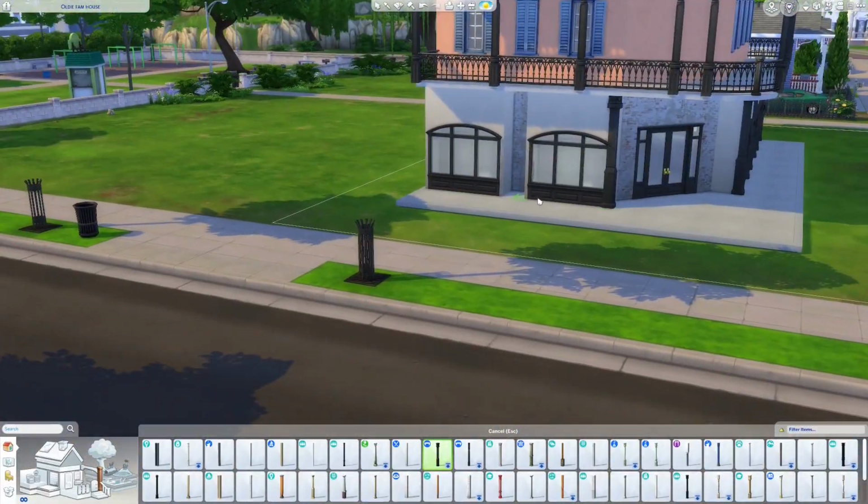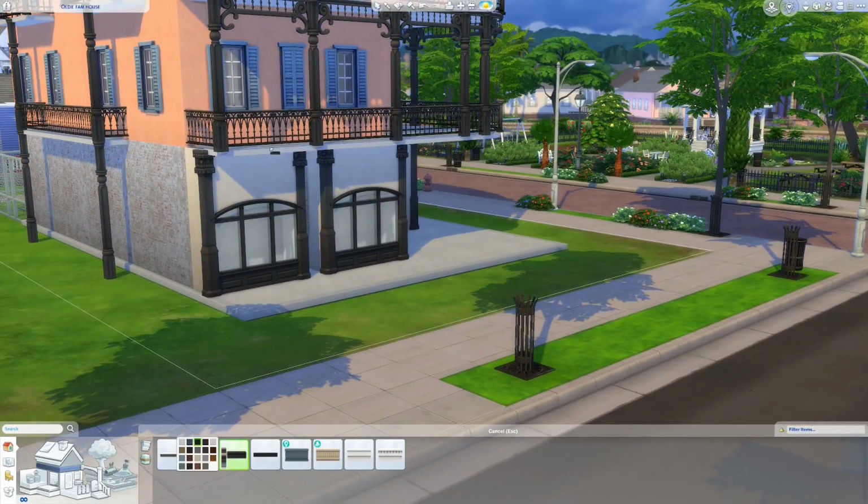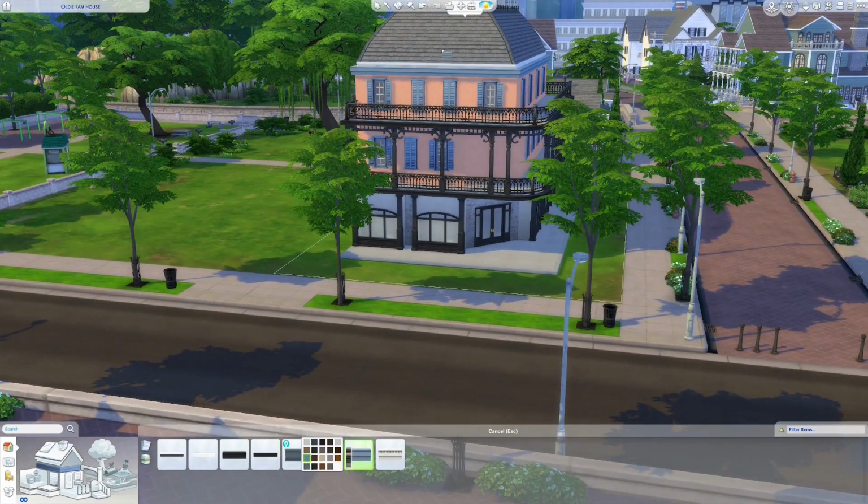Also, I'm just going to talk a little bit about my private life right now, guys, because we're just doing a random library build. I don't have a lot to say about it.